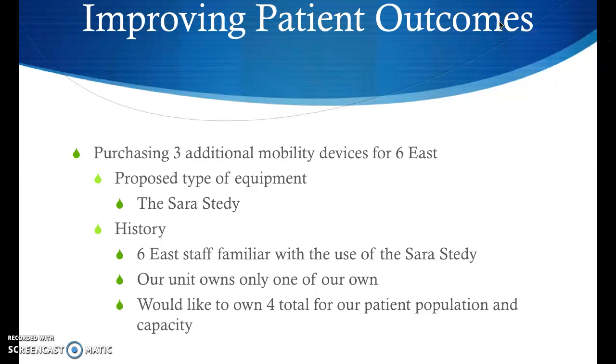I am requesting the purchasing of additional mobility equipment for our floor. They are known as SARA studies. We currently have one on our unit, but I'm promoting the idea of purchasing 3 additional SARA studies. Since our unit already owns one, we know from the previous purchase that the SARA study is $2,000.